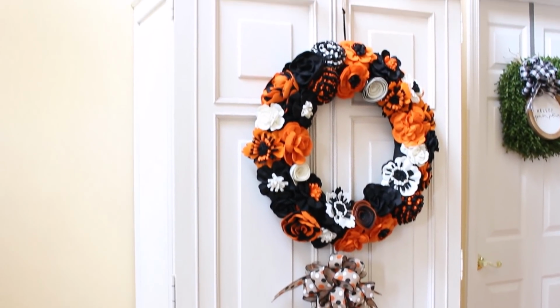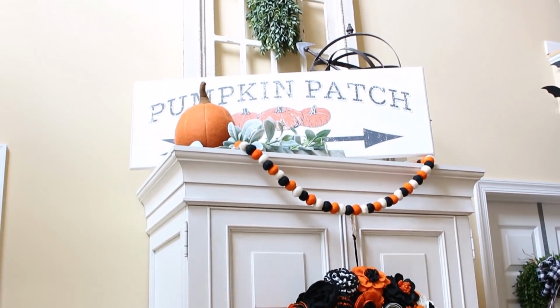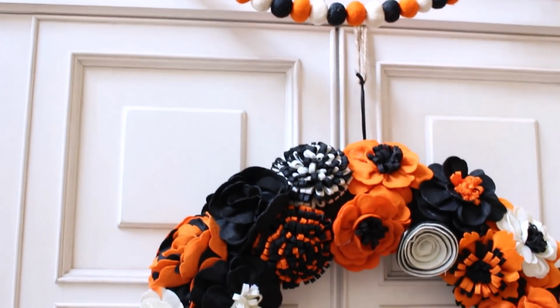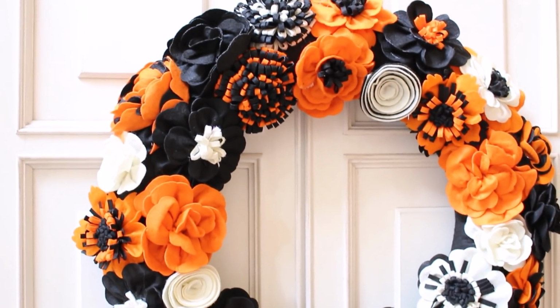Over on my chalk painted cabinet are some of my most favorite Halloween pieces that I have. I have really loved all of the felt decorations that I have been able to find over the last couple years. They really seem to hold their color well and stay bright year after year.